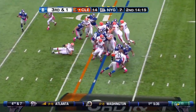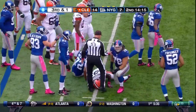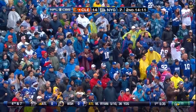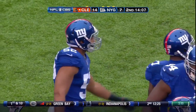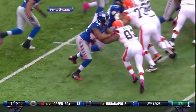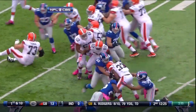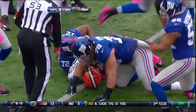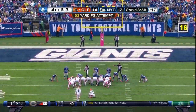Richardson, nowhere to go. Trent Richardson will watch this on tape and say, I made one too many cuts. Let's watch Osi Umenyiora here as he fights off the block of Benjamin Watson, and then a good job of working the edge and containment by Antrell Rolle. And when Rolle gets a shot at the legs, he takes Richardson down.